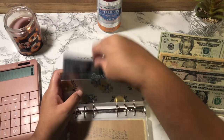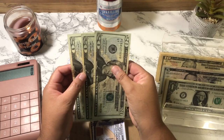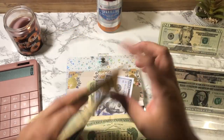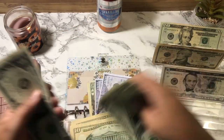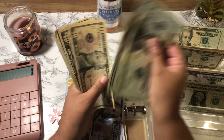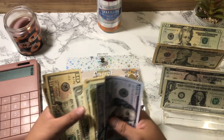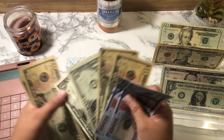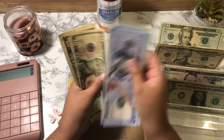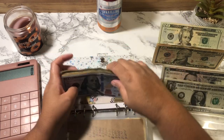Okay, savings. I'm actually going to beef up my savings because I did use it recently. So we're going to put $73 in here. Let's just make sure that this is 73. So we have 20, 40, 50, 60, 71, 2, 3. Okay, let's add this to this pile. Savings now has 1, 2, 20, 40, 60, 70, 80, 93, 10, 20, 30, 45, 46, 47, 48, 49, and 50. So that's 350.